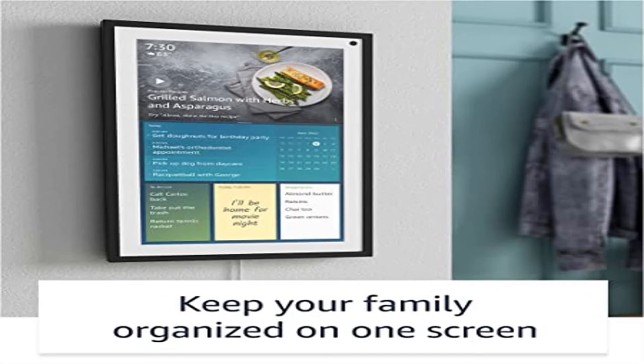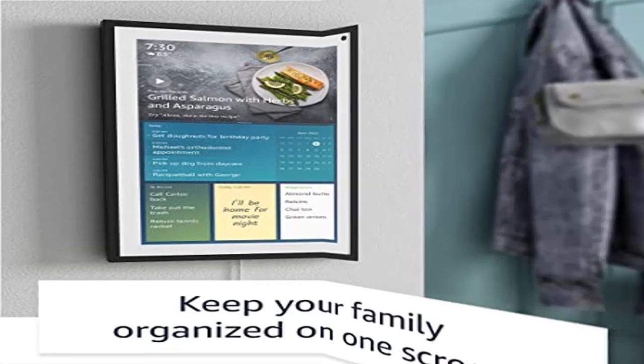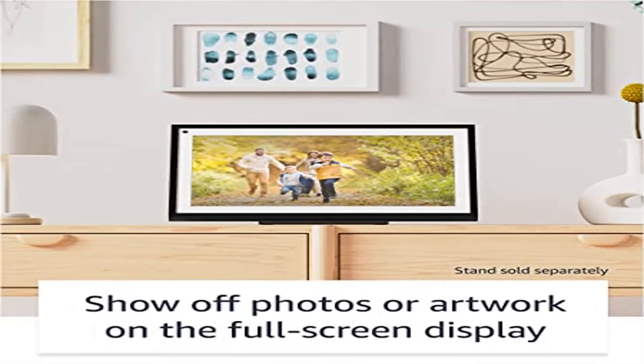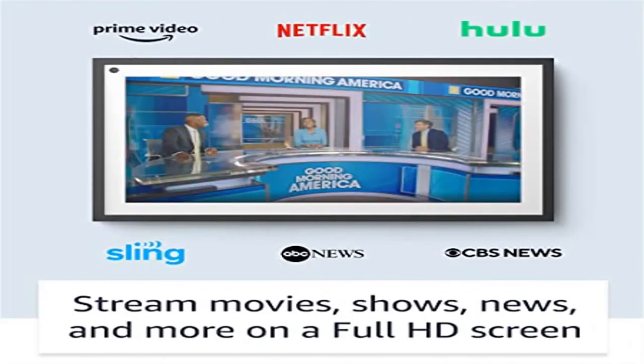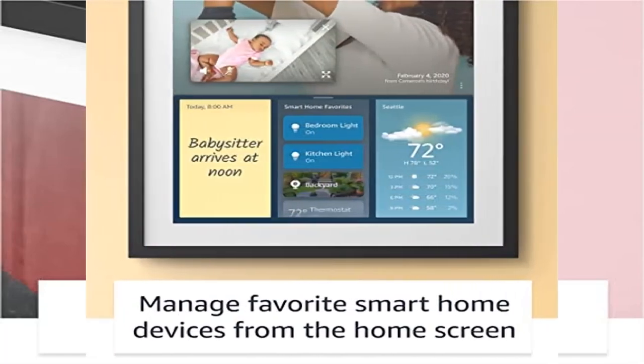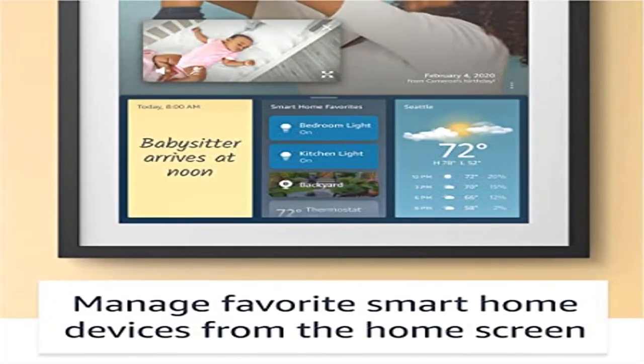Echo Show 15 with Echo Show 5, 2nd Gen, Charcoal. This bundle includes the Echo Show 15 and Echo Show 5, 2nd Gen, 2021 release, Charcoal. Alexa can show you even more with a 15.6 Full HD, 1080p, smart display and 5MP camera. Family organization and entertainment will look brilliant.